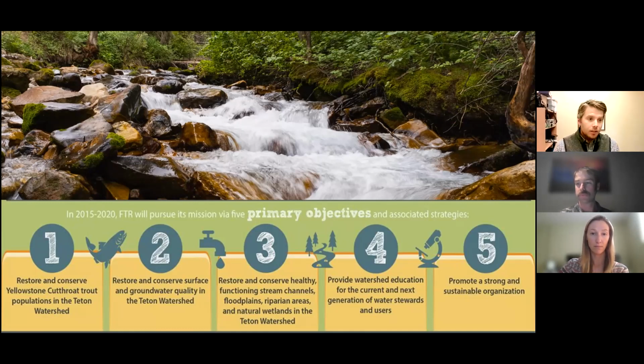As Will mentioned, we have a mission statement at FTR, and then we have ways that we ensure that we are pursuing that mission and actively bettering the Teton River watershed. An aspect of my job that I spend a lot of time on is to restore and conserve Yellowstone cutthroat trout populations in the Teton River watershed. I also work to monitor, restore, and conserve surface and groundwater quality in the Teton River watershed.